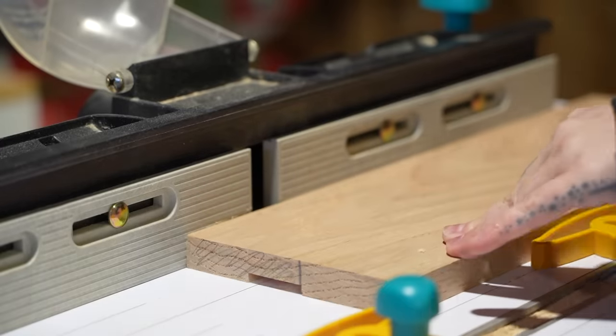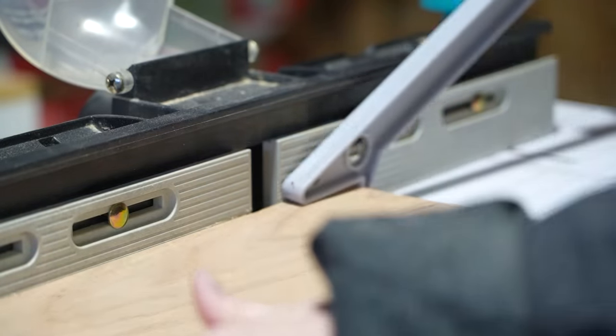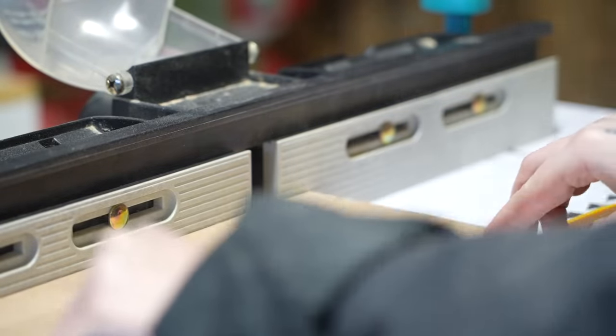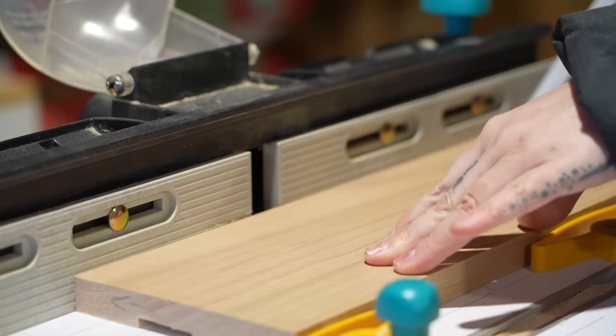So, a voiceover Danie dropping in here. I wanted to explain two things quickly while I'm using my new router table. First, why I'm routing 3 inches from the top and bottom pieces versus the 1 inch like the sides.